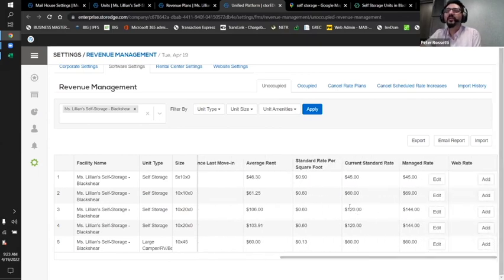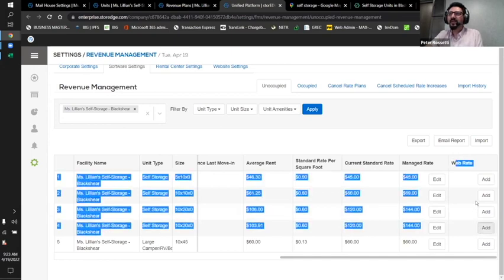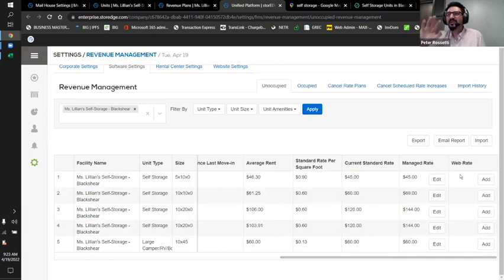Same thing here. We've got 120 bucks standard for the 10x20s, but if they wanted to move in today, they'd have to spend 144 bucks because that's the managed rate. I don't use a web rate. It's just the same as the managed rate, so I don't use this column. That's something you could explore, but it just creates more complexity, and I'm all about streamlining things. So everything just goes by the managed rate. You can have two separate rates if you want, but I like simplicity. So I just keep everything on the managed rate.